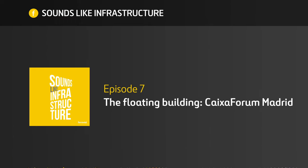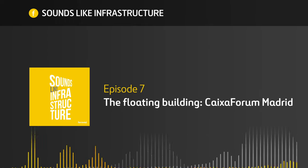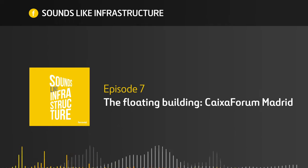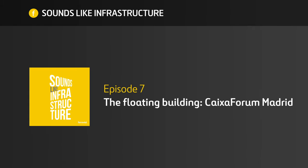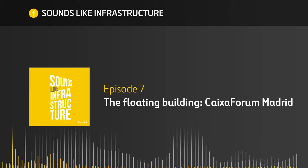Well, the main task was to design a singular building, combining the old and the new. They had to respect the brick structure of the old power station, and they had also to increase the useful space. With these boxes to tick, La Caixa got looking for the people who could design this new museum. And that's when they found the Swiss duo Herzog and De Meuron.